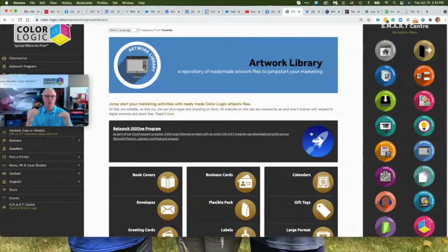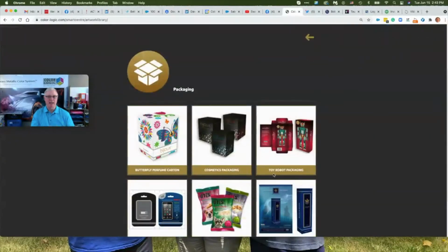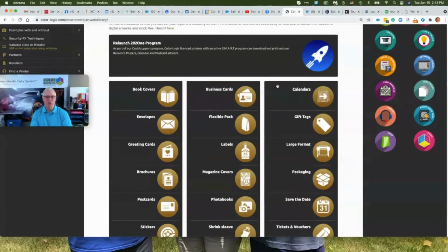So what we've been doing over the years is we now have over 100 press-ready marketing files. We have in all different combinations for flexible pack. We have envelopes, we have greeting cards, we have brochures, magazines, you name it. Also, a lot of people are trying to get into packaging. So we're addressing that with our customers by providing them press-ready files.